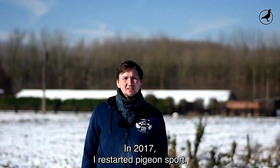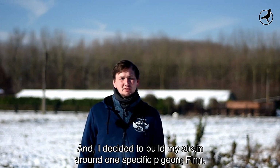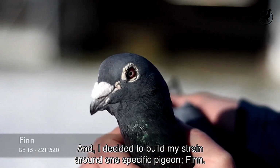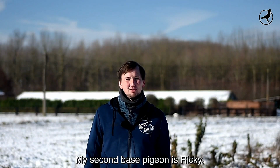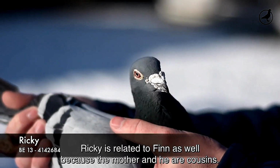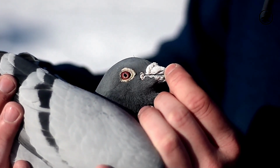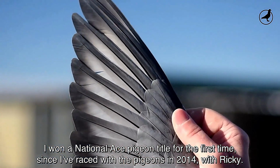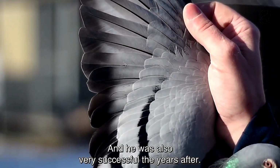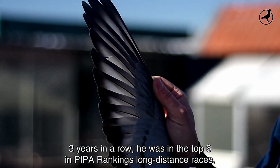In 2017 I made my restart in the pigeon sport, and I decided to build my strain around one specific pigeon, Finn, and also of course his parents. So my second base pigeon in the loft is Ricky. Ricky is related as well to Finn because the mother and himself are cousins. Ricky was my first national ace pigeon since I raced with the pigeons in 2014, and he was also very successful the years afterwards, so he was 3 years in a row in the top 6 in the PIPA ranking on the long distance races.